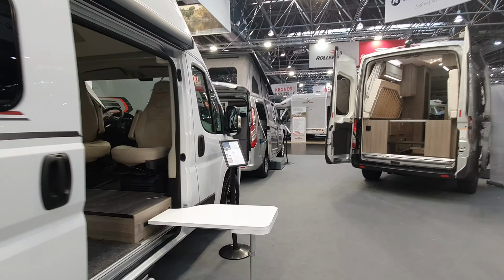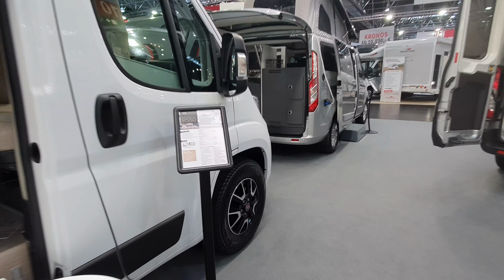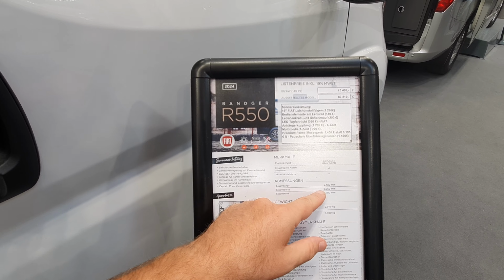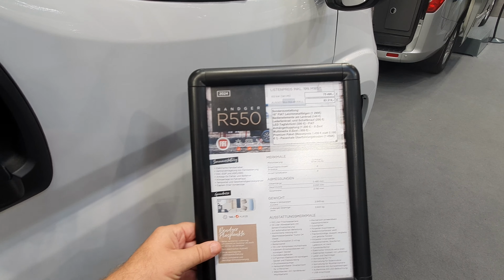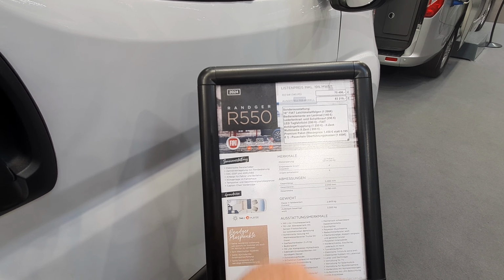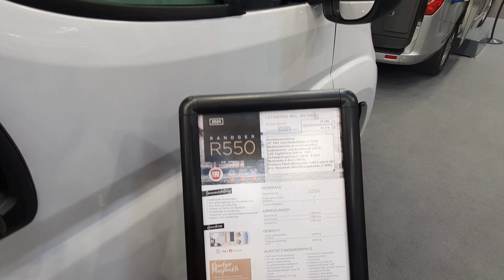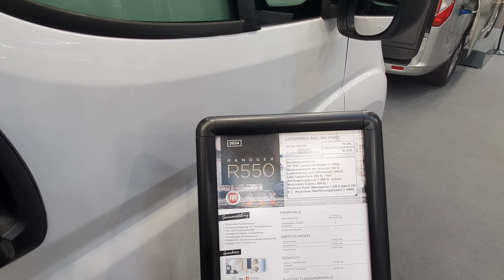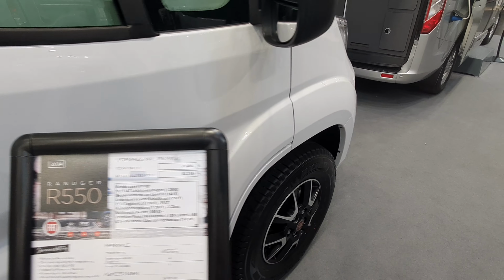Now I'll give you the details of the vehicle. So it's 548 centimeters long, 205 in width, 278 in height, well over 500 kilos of payload. That is what you're going to be paying for: 83,219 euros.